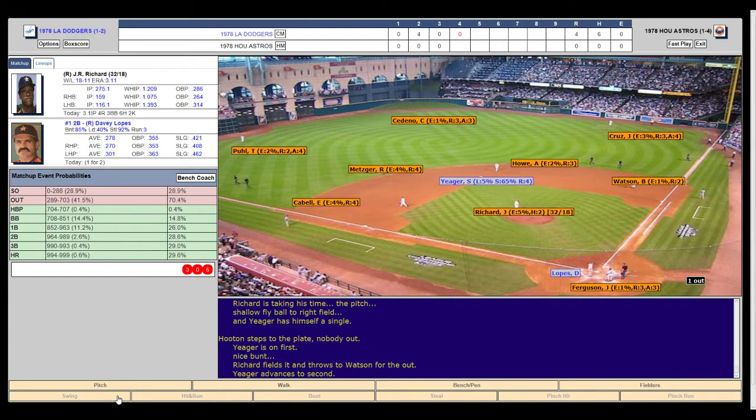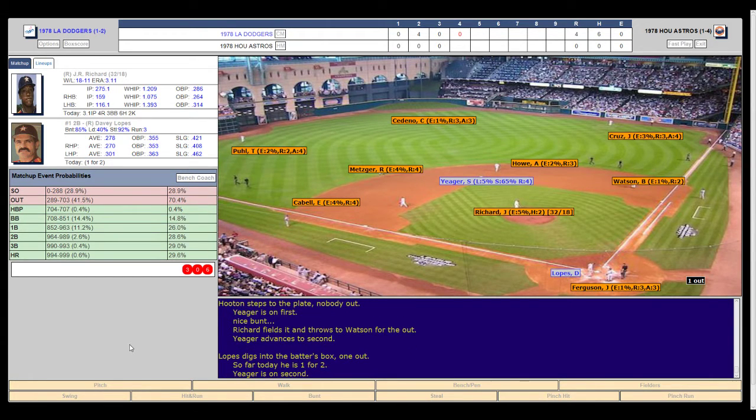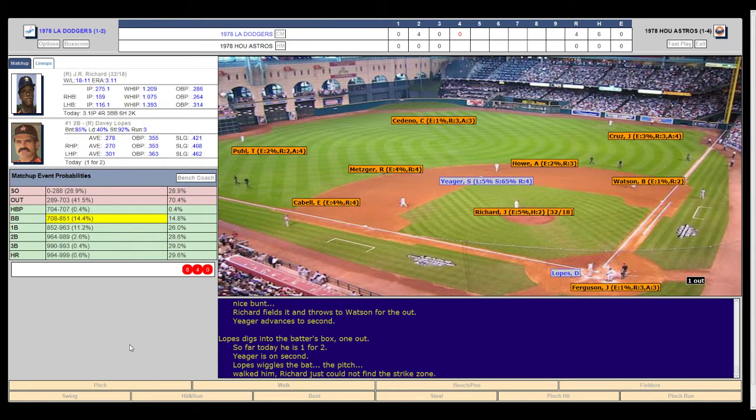The windup and the pitch to Davey Lopes. 1 out, Yeager at second. That's an 8-4-0. Lopes works a walk. So first and second, 1 down. Bill Russell steps to the plate. He's 1 for 2 with an RBI. Russell needs a 7-4-1 or higher to reach safely.